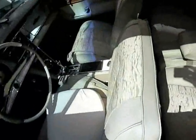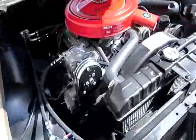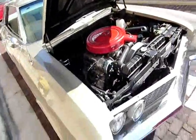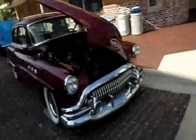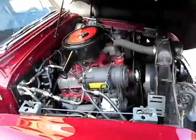63. I think these have a console that went front to back. I believe so. Gotta have the AC. Sand and compressor. Cool Buick. It's not a straight 8.